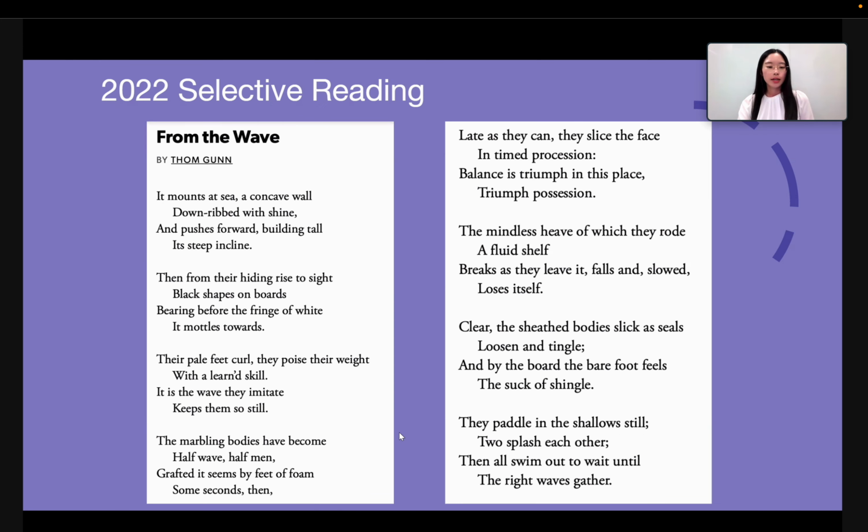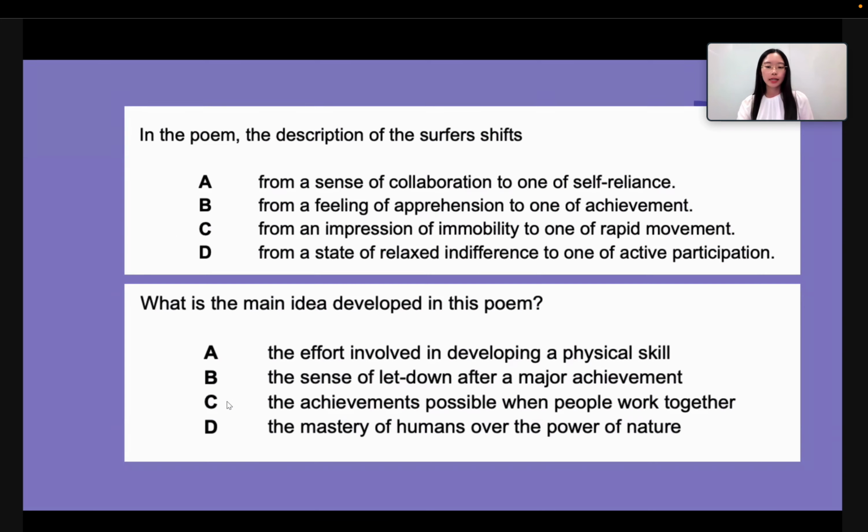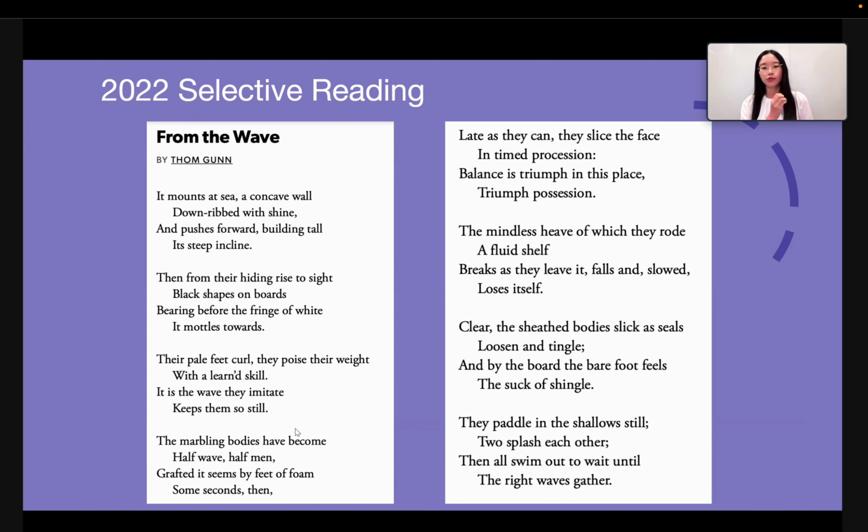So, mastery, that's another keyword that we need to be very discerning about. We need to see if there's actually mastery in this poem. So this bit here really emphasizes that mastery because they say in time procession, they slice the face. Balance is triumph in this place, triumph, possession. So we can see the repetition of triumph emphasizes how they've succeeded against this big, formidable nature, right? And then the fact that they want to do this again.